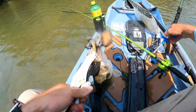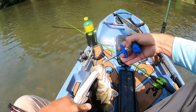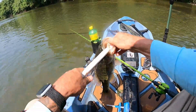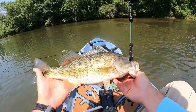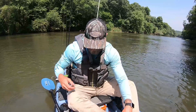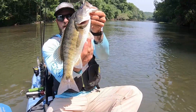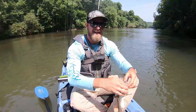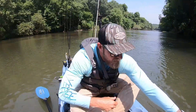Well, this is probably my best one of the day so far, right out of that deep water. Check out that beauty of a fish. That might be pushing an 18-incher. Alrighty. I'm gonna get a picture of this fish real quick. Here it is right here. Look at the belly on that boy. It's a chunky one. It's an awesome fish. I got to sight fish that one. She's gone.